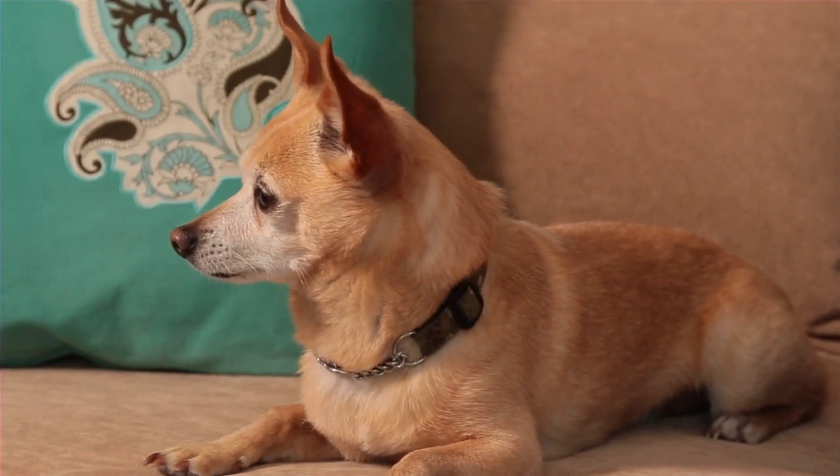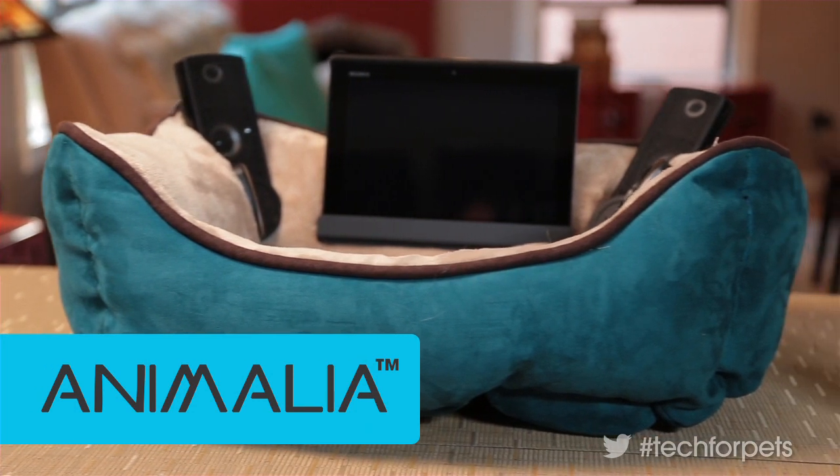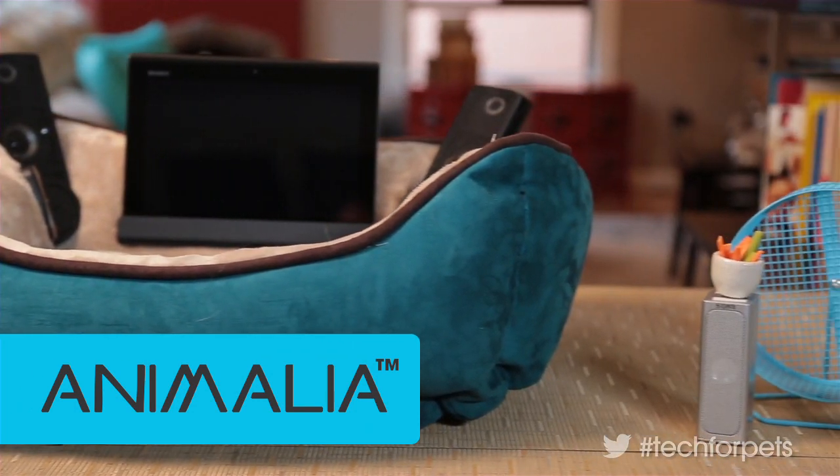At Sony, we think about how to make electronics that enrich the lives of every member of your family. But there's one member of the family that's always been left out. Until now. Isn't that right, boy? We know that our pets are so much more than pets. My dog is a beautiful genius. That's why we're now offering the Sony Animalia line of products, specifically for discerning domestic fauna.